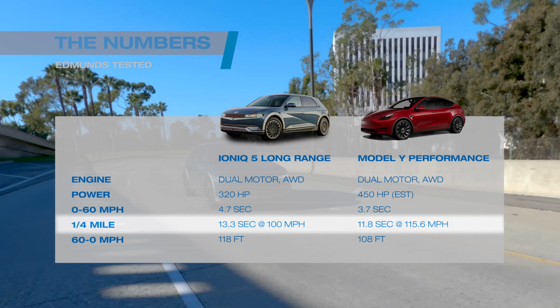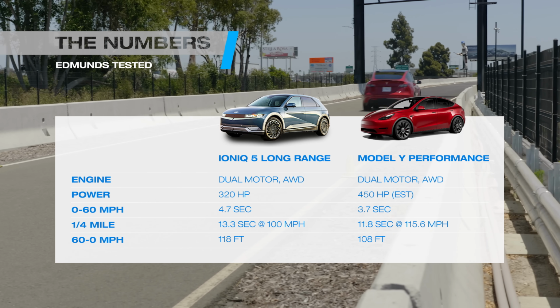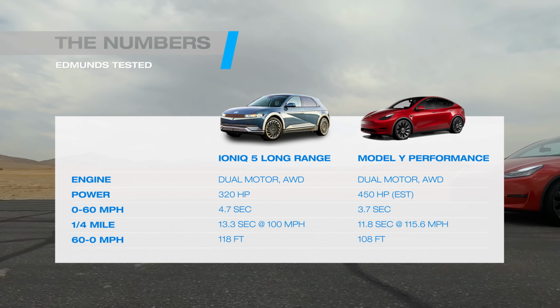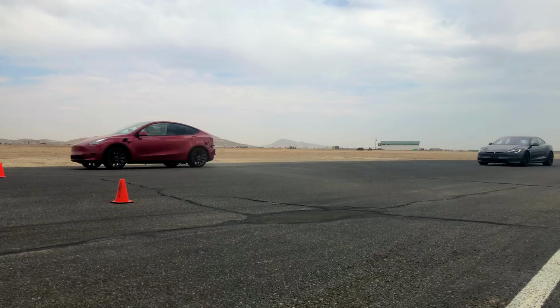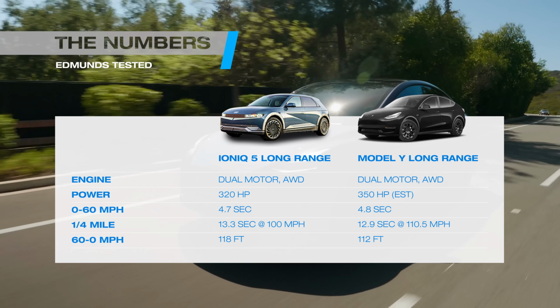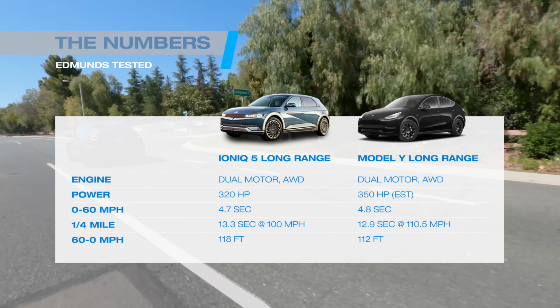Now, for sure, those are strong numbers for the class, but they significantly trail the Model Y we have today. Just remember, that is a Model Y Performance with an optional performance package. But we've also tested a Model Y long range, and while that was just a tick slower to 60 miles an hour, it did beat the Ioniq 5 in the quarter mile.